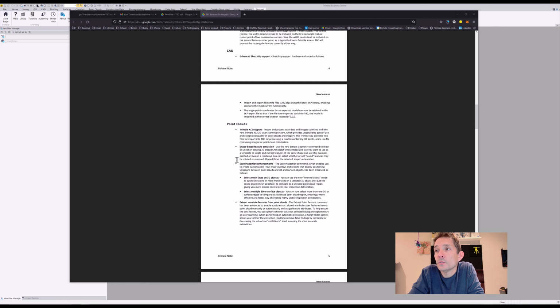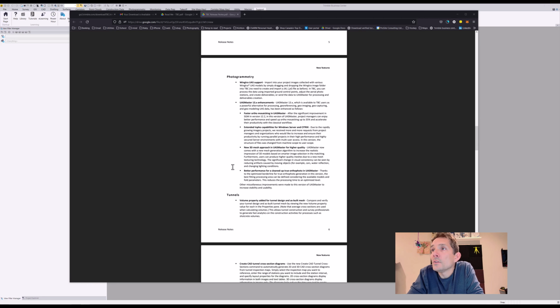Point clouds, we already mentioned the Trimble X12 support, shape-based feature extraction, scan inspection enhancement, which includes select mesh faces on 3D objects, select multiple 3D or surface objects. Extract manhole features from the point clouds. Link to UIS support. UASMaster 13X enhancement, so faster ortho mosaics in UASMaster. Extended info capabilities for Windows servers and Citrix. New 3D mesh approach in UASMaster for higher quality. Better performance for cleanup through orthophoto in UASMaster.